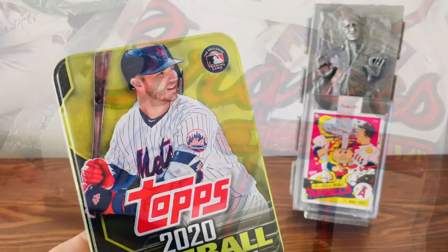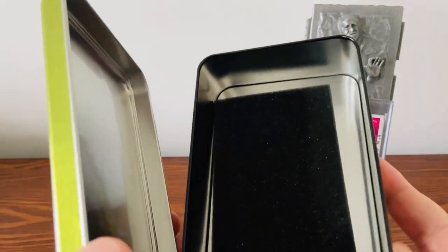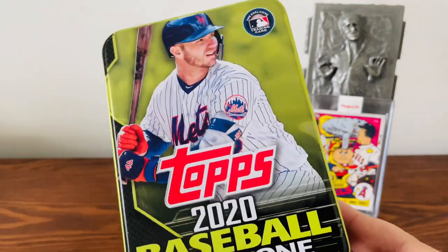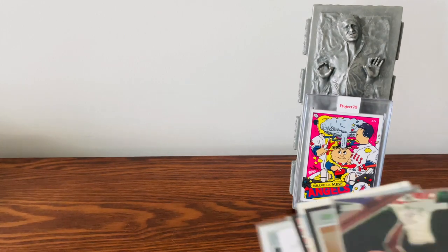So when I go to any sports card show, I always bring this little tin with me. They're great for putting cards in. There's plenty of room in there for top loaders and everything like that. So this is one of the things I bring with me to store my cards when I find things at shows. So let's get started here.